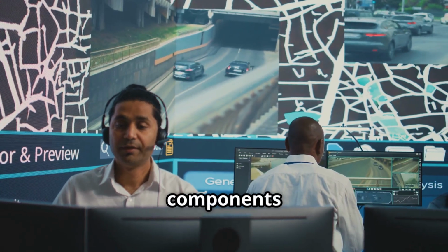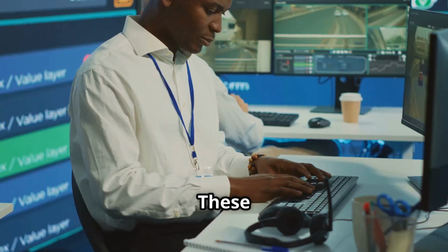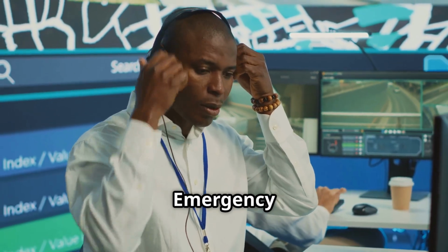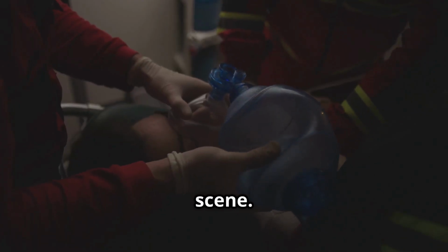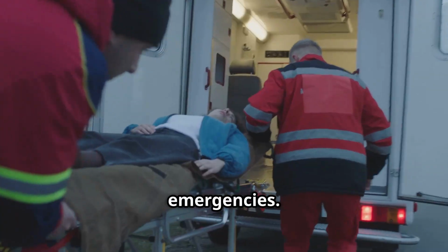Let's explore the main components of EMS systems: dispatch centers and communication. These hubs receive emergency calls and coordinate emergency services responses. These include paramedics, advanced emergency medical technicians, and emergency medical responders, who provide care on the scene. Their expertise is vital in assessing and managing various medical emergencies.